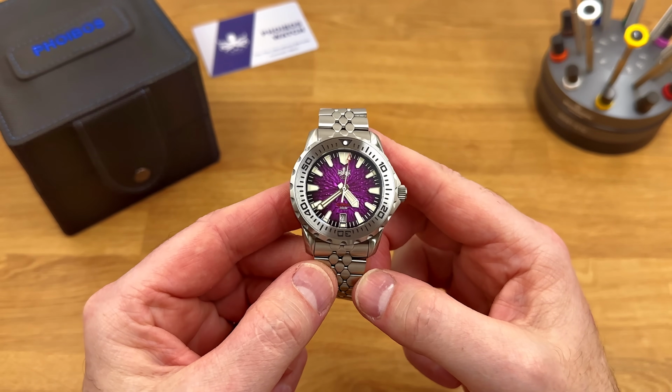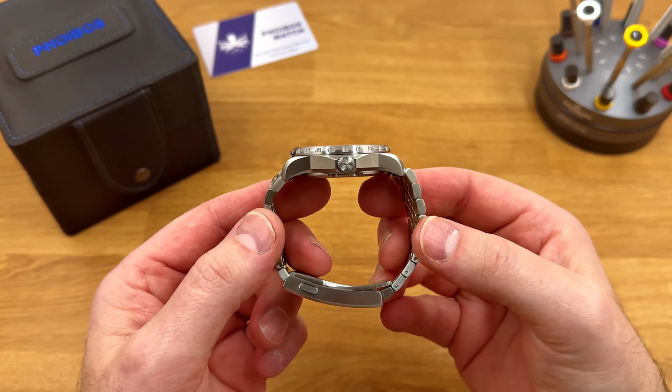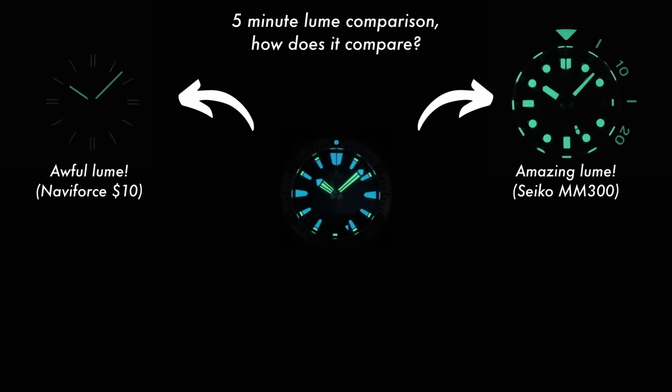This one, not one of my favourites, but I love the dial. I love those applied indices with that coarse brushing. Incredible lume, really cool dial. And it's a bit smaller than the original one, which for me is a good thing. It's about the sort of right size for me, I think, this one.